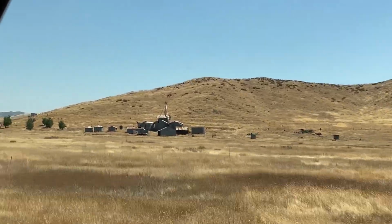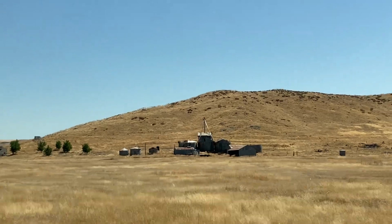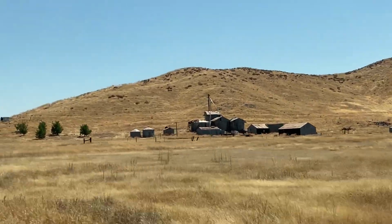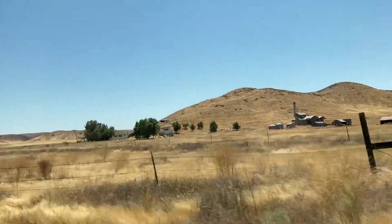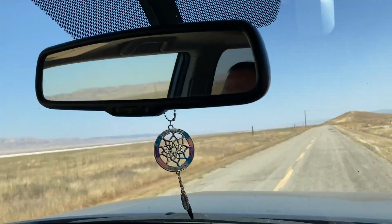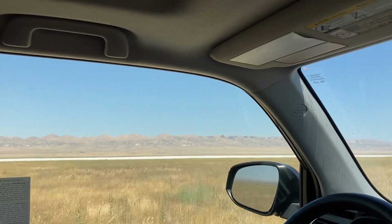She's ready to get out. Pretty cool looking. Grains is mostly what they did out here. Dry farming methods. Only street legal vehicles allowed on these roads, the sign said. See the lake a little bit better. The lake bed, I should say.